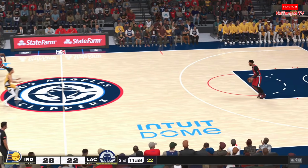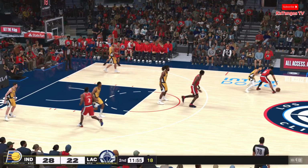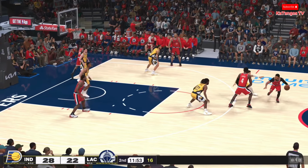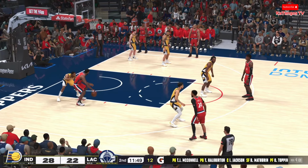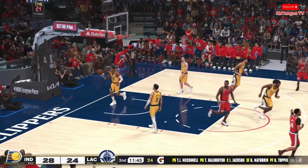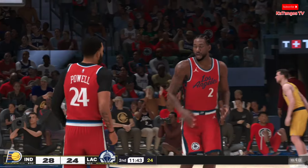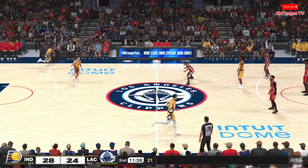Clippers trail by 6. On the floor for Indiana, Benedict Mathurin is out there with Toppin. Then there's Isaiah Jackson. Then there's T.J. McConnell. And it's Halliburton in at the shooting guard. Leonard. So good near the hoop. Leonard. Skilled at getting inside and doing work down there. Kawhi Leonard is a confidence score.